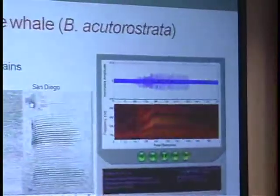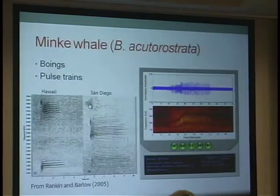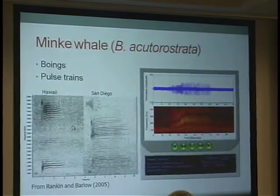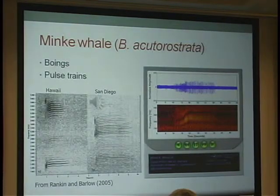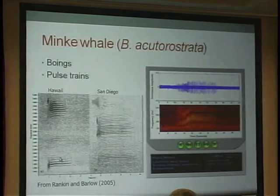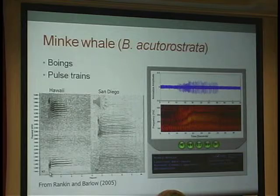Next are minke whales, and minke whales, like most of the others, produce different call types, different sounds in different oceans. So out here in the Pacific, they seem to make boings, and let me play a boing for you. So that's an example of a boing that you would hear here in the Southern California Bight. The spectrogram here on the right-hand side shows a San Diego boing versus a Hawaiian boing, and there are some differences, seemingly geographic, even between those boings.